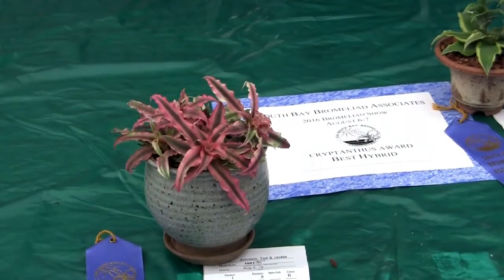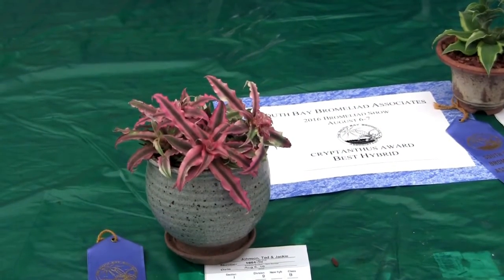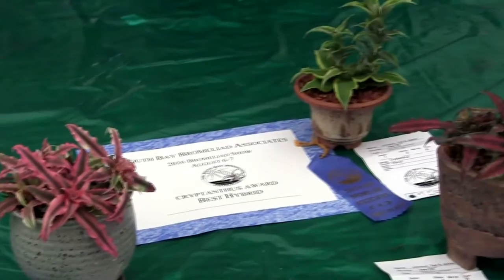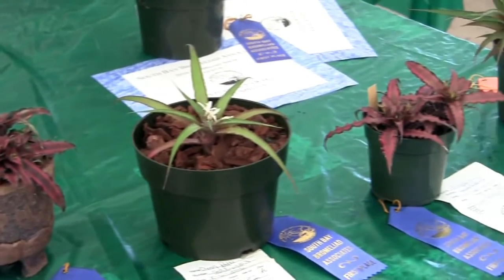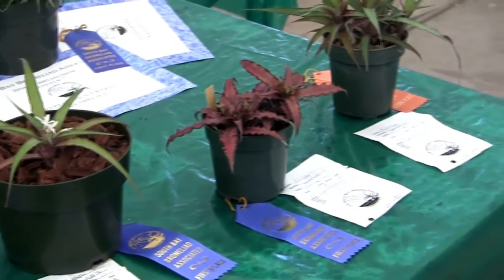We're in the Cryptanthus division, and that's pink starlight. You've got some Bivittatis. I don't know, I can't see the tags. Just a few Cryptanthuses here.